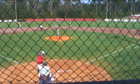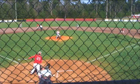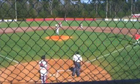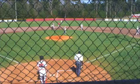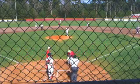So Adams trying to work out of a bit of a jam here. One run's already come in, trying to keep it from being two. Need a ground ball here. That's not going to be it, but Tyler Hall is under it. Got it. Nice job there by Tyler Hall. Just get the out. That's a nice job right there by Hall.